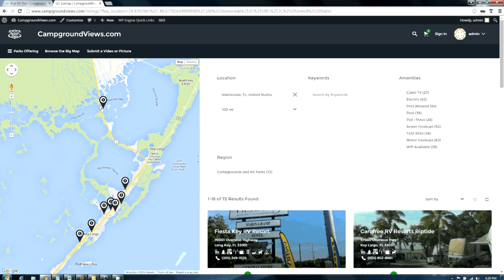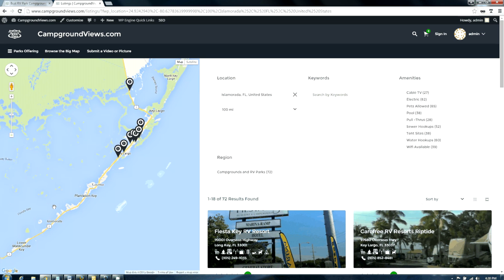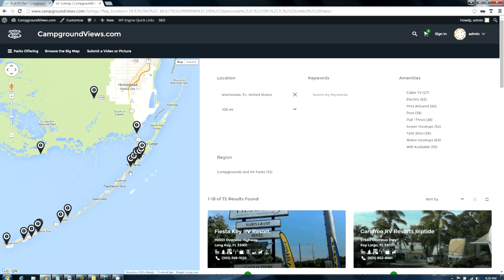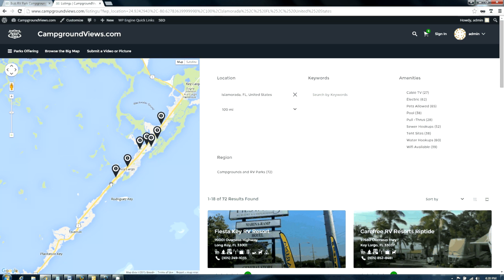Coming down onto the Keys, you'll be going over a series of bridges. That's what the Highway 1 is. Through the Keys, it's a series of bridges all the way out to Key West. And you follow the route of the original train setup that got to Key West. And you'll see that along your drive as you're going out here.